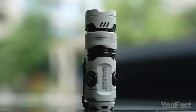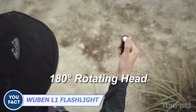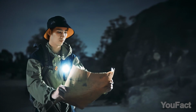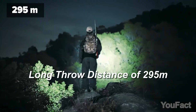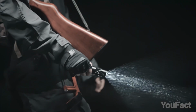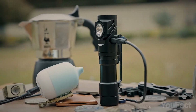I found some great flashlights to help you in the dark. This one from Wuben boasts a unique 180 degrees rotating head that allows you to effortlessly adjust the beam direction. Aside from that, it features a wide 175-degree beam angle, a long throw distance of 968 feet, and several brightness modes. You can hold it in your hand, clip it to your backpack, or mount it on a metal surface. Oh, and it can also double as a power bank.